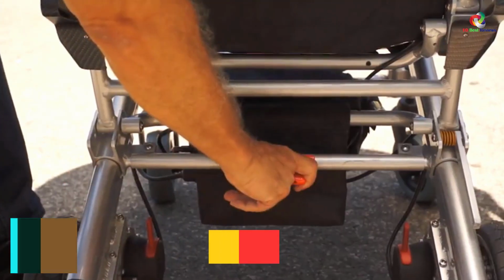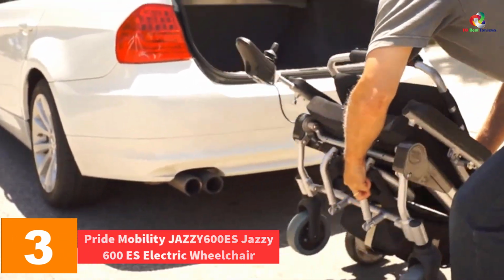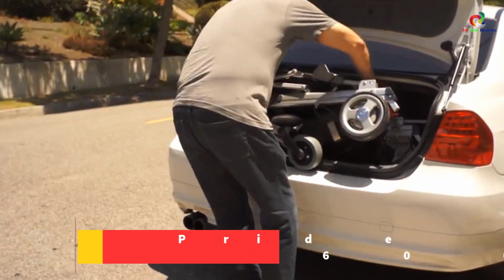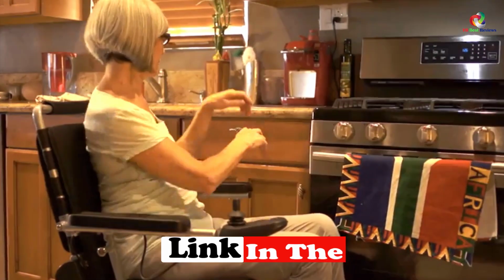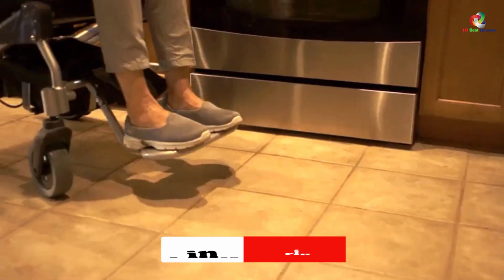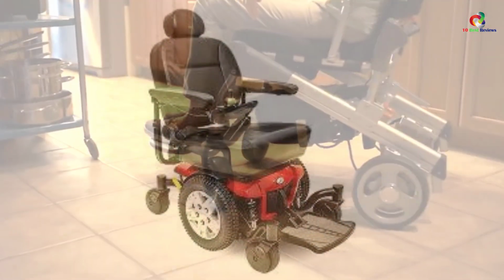At number 3, we have the Pride Mobility JAZZY600ES Jazzy 600S electric wheelchair. Occupying the 3rd position in the list, the Pride Mobility 600S electric wheelchair's position is justified by the features and quality it offers. It is one of the most stable electric wheelchairs you can opt for.